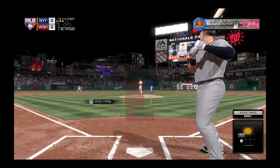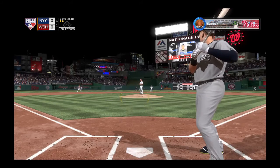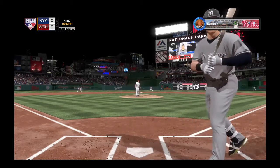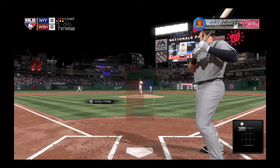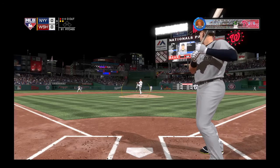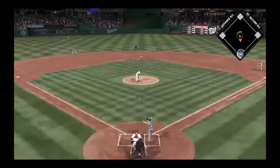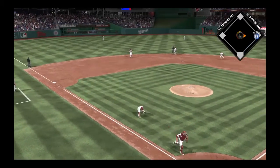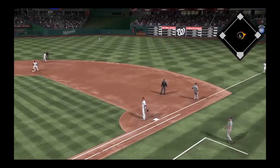A swing and a miss at the big curveball. Into the windup. Here comes the 0-2 pitch. That was a curveball that never really broke, stayed high. Ready to deliver the 1-2. And they'll have no play as he reaches first base safely.